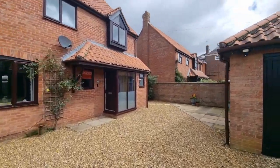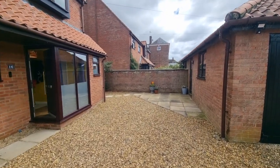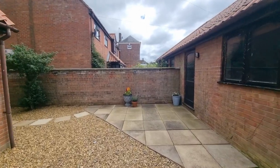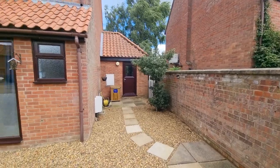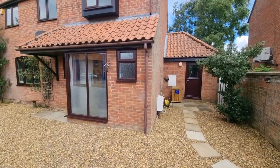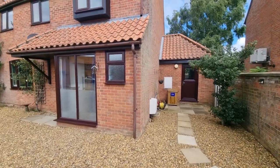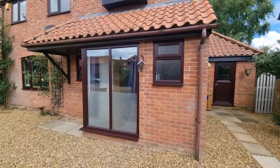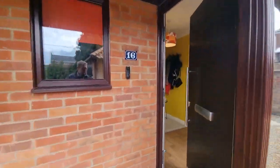Well, before we do, I'll just show you, we've also got this area to the side, so there's a small patio seating area with access into the garage. There's also gated access either side of the property to the rear garden. I'll show you the rear garden shortly towards the end of the video. There's also outside light there and outside tap, very handy for washing your car, etc.